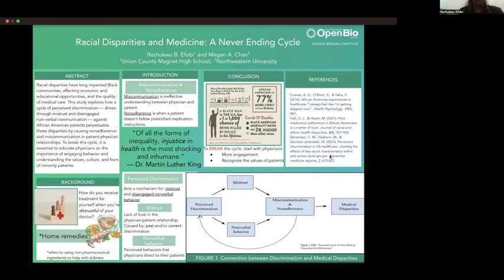As previously mentioned, if we focus on educating the physicians on the type of behavior they must be displaying and recognizing that their patients aren't consumers but human beings, the cycles will end.